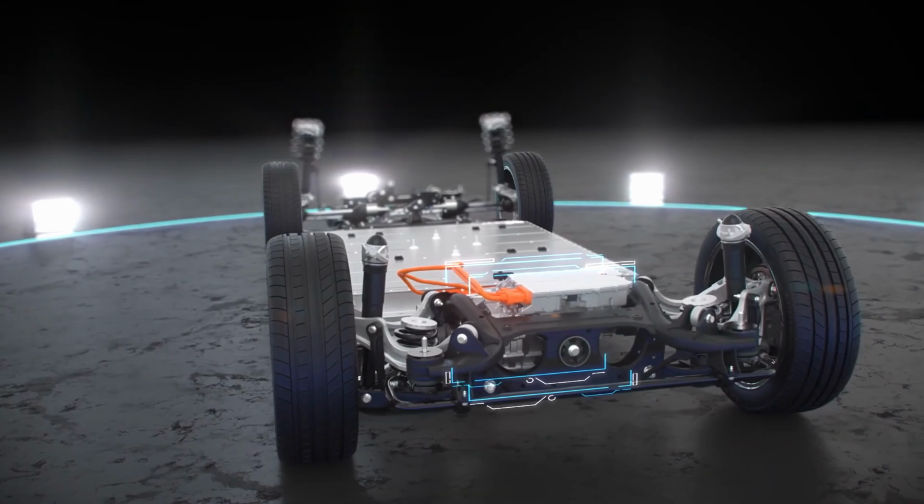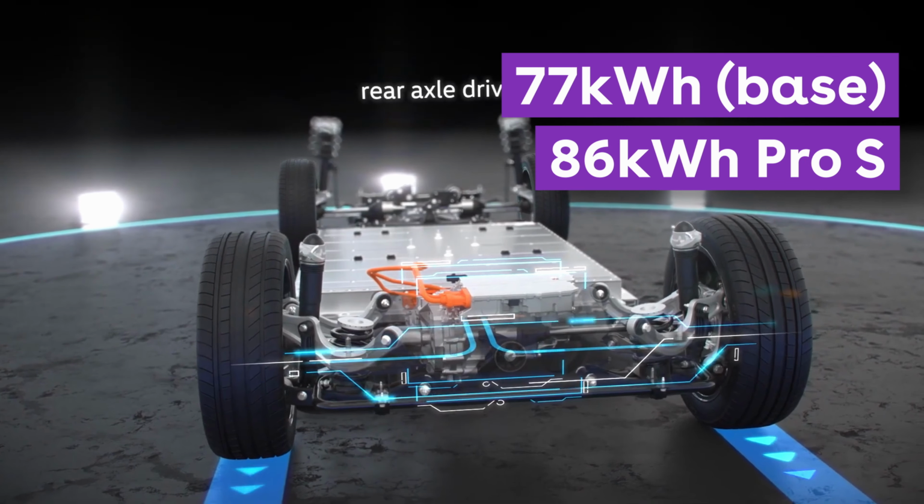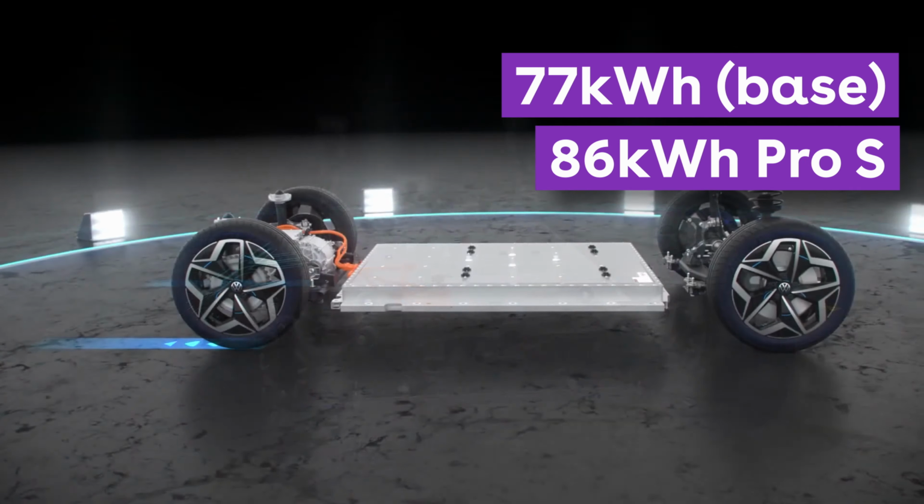It looks technically strong too, with an entry-level 77 kWh battery and an 86 kWh battery for the Pro S model. So the ID.7 Tourer has a headline range figure of an anticipated 425 miles, suggesting, on paper at least, that the ID.7 will shame the BMW i5 Touring and its comparably measly 357 miles of WLTP range. However, there is a big but to mention, and it's not the one on its back end.